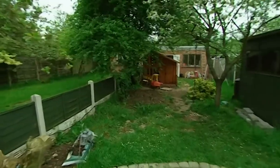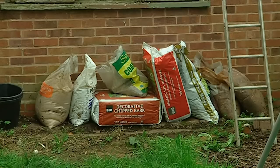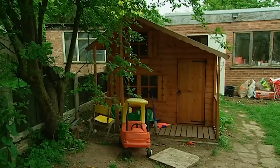Just ran out of steam, really, and we were trying to think of some things to do with this bottom part of the garden, because it's mostly been used for the building of this part. All the concrete's been mixed down there and the wood's been stored down there. So you've left a right old mess for us. Unfortunately. I like your little house. It's supposed to be somewhere for the kids to play, but it just ends up as somewhere to store all the kids' stuff. So it's just another shed.